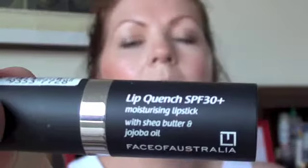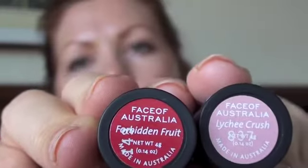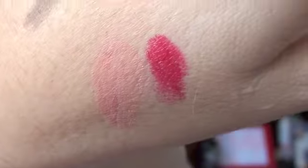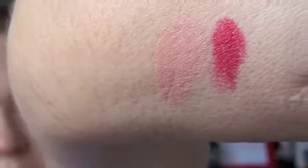Other lipsticks in this category that I really rate are the Face of Australia Lip Quench lipsticks. I have Forbidden Fruit and Lychee Crush. Forbidden Fruit is like a bright reddy pink, and the Lychee Crush is a lovely nude colour that I'm wearing today. Really lovely moisturising quality lipsticks at a decent price, those ones.